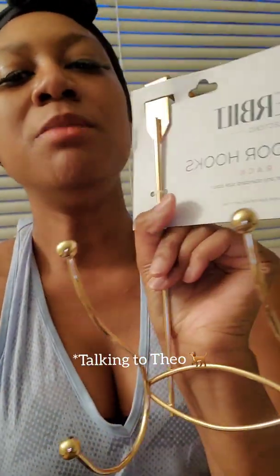Yeah, so I don't know. I'm gonna play around with this and store my towel. At least like 1 or 2 towels I can store until I order the one that I really want that stores several towels behind the door. That'll be so dry.